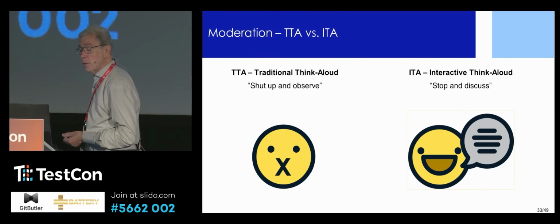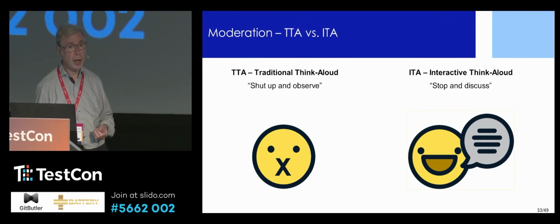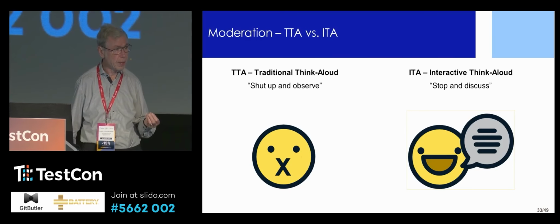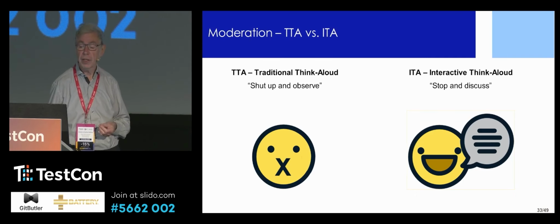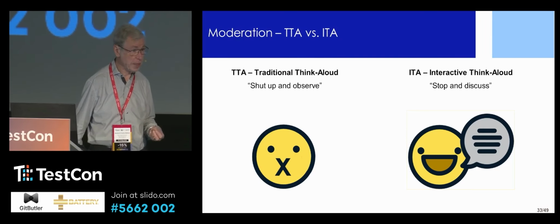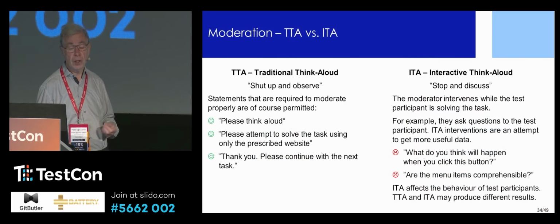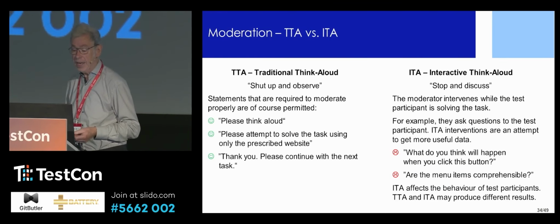So I have it here. To the left, TTA, traditional think aloud: shut up and observe. I especially like to teach this rule to newcomers because it's so simple to administer. And ITA, interactive think aloud: stop and discuss, which is a method that I do not recommend. But I must say, many of my colleagues practice it, also many experienced colleagues. So shut up and observe does not mean that the moderator has to stay entirely silent.